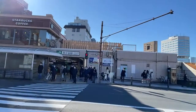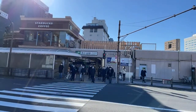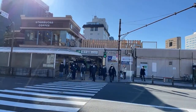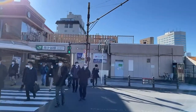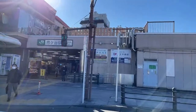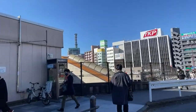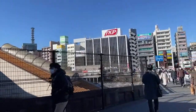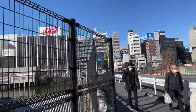In one second. That's Ichigaya Station right there. That's a JR station on the Chuo line that cuts across from Akihabara to Shinjuku. Instead of taking the Yamanote line, sometimes it's more convenient to take the Chuo line. If you're at Tokyo Station or Akihabara, you want to get to Shinjuku really fast, jump on the Chuo Express line. It stops at Ichigaya and Akihabara, I think, and then that's it. You get to Shinjuku in 12 minutes or less. Faster than a taxi, that's for sure.